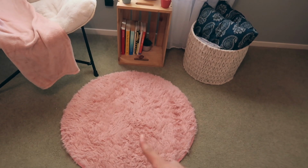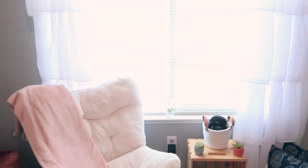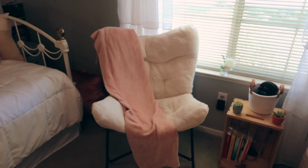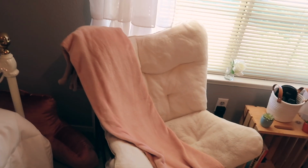Guess where this is from? Target. Guess where this is from? Not Target. I got you guys there. This is actually from, I think, 5 and Below is the name of the store. They just have a bunch of stuff that's under $5, and my mom was shopping there and she saw that, and it matches a lot of stuff in my room, so she just decided to get it for me, which was really nice. So I have that, and then I have this chair from Target and this blanket also from Target. It's getting annoying at this point. I really apologize, guys.